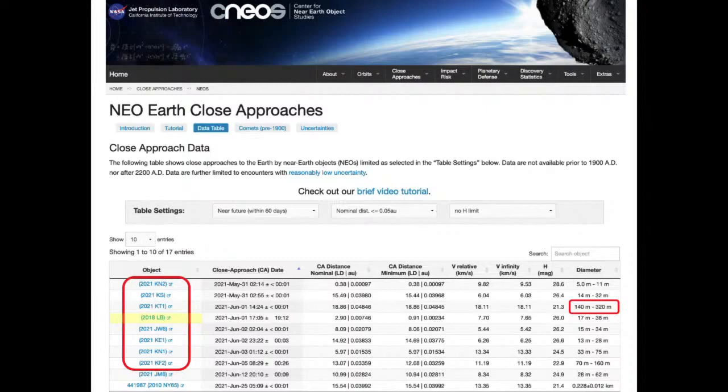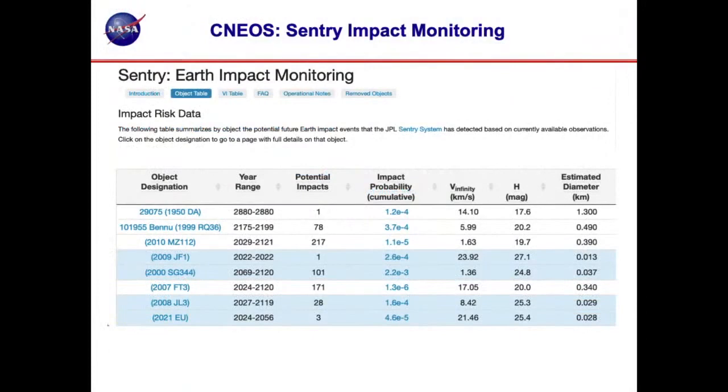You can click on the middle there, there's a brief tutorial. You could click and learn a little bit more about how we make this table, but these are all our computations. We're doing all the math here, because all the orbits and close approach computations are done here at JPL. The next slide I won't spend much time on, but it's slide 28.